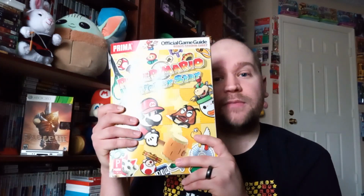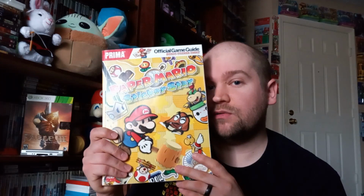But let's get started. I got one thing from a local game store, and it is a strategy guide. And I didn't even know this game had a strategy guide, but I saw it there. I had to pick it up because it was only 10 bucks. And this is a game series that I really love, and it's Paper Mario Sticker Star, which is really cool. For 10 bucks is a great deal for a Nintendo strategy guide.